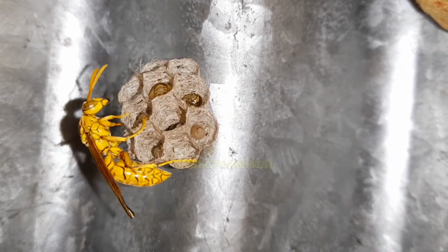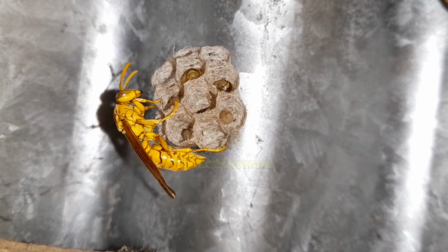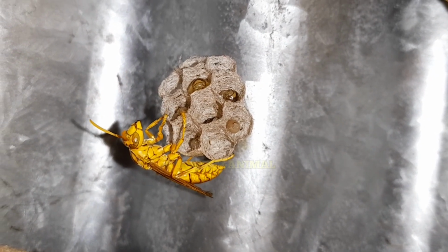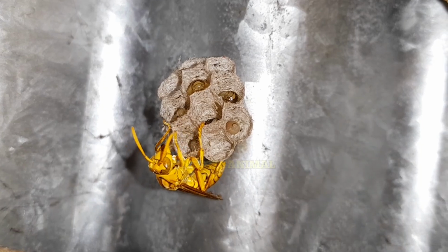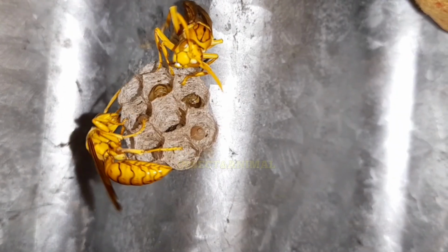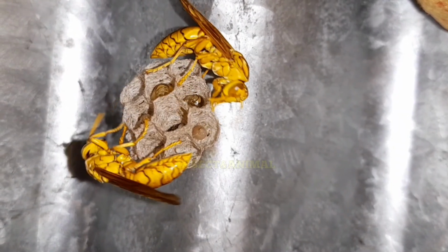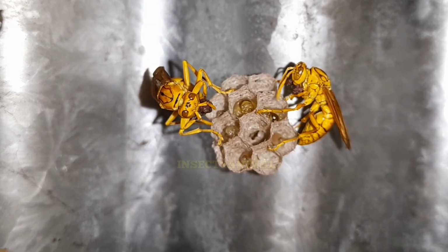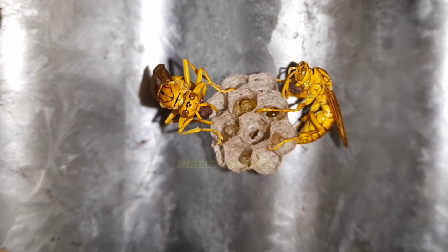Paper wasps build open nests with visible hexagonal cells, usually under eaves, ledges, or branches. A single queen starts it all, laying an egg in each tiny cell. When the larvae hatch, the queen gets help. Her daughters, now workers, take over building, expanding, and feeding the young.